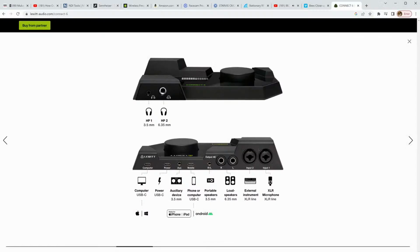Lewitt is predominantly a microphone manufacturer, but here's the Connect 6, which has the volume control. It's kind of like a Rodecaster or some of the other Presonus type devices where you've got your XLR ins that you can also use with instruments because it's a Neutrik connector. You can put a 1/4 inch directly in. So then you can hook up speakers as well. And then you can put in a mobile device.